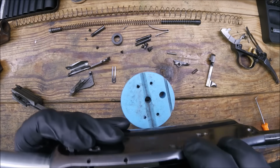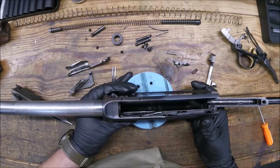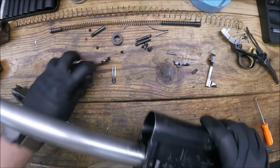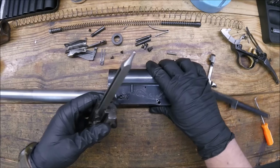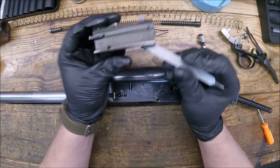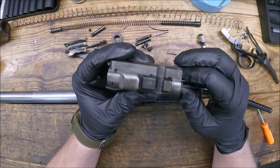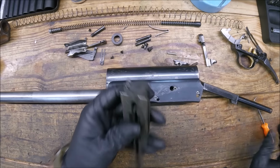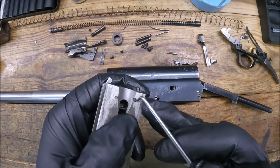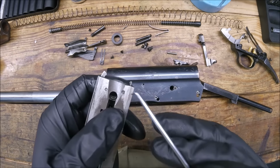So yeah, it's quite interesting. Anyways, that's all there is to that disassembly there. On the receiver, I think we've still got the bolt and carrier. So the locking block comes in and out here like that. You have two. For the same reason, these things, extractors and ejectors, are always a pain in the ass to get in and out, so I'm not going to drive these things out.